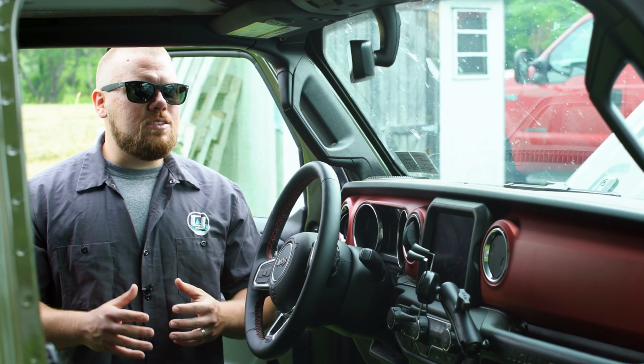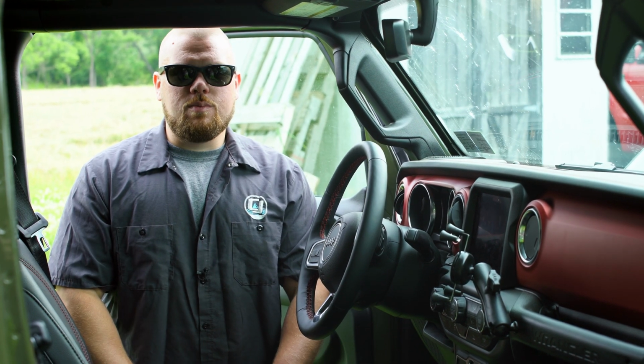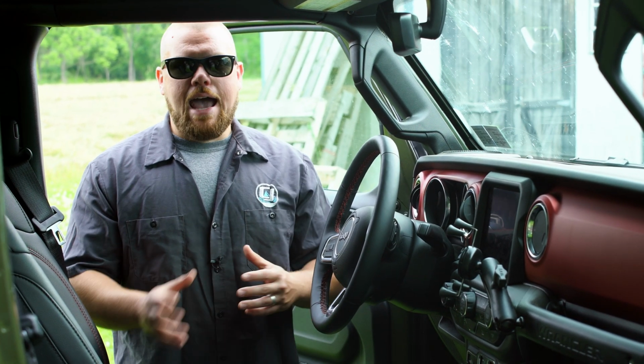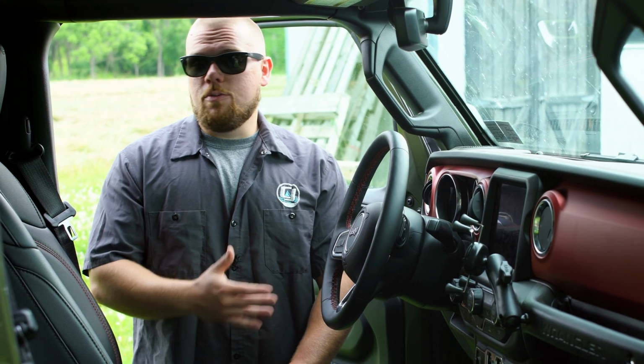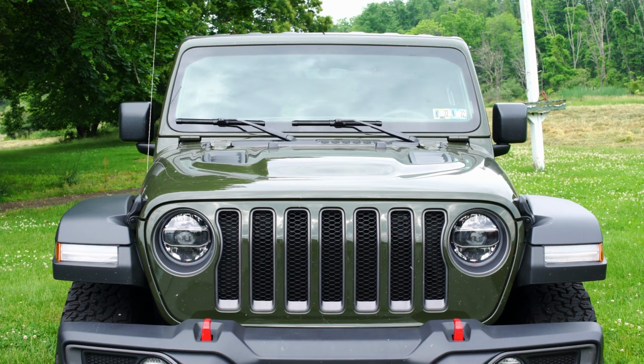However, on the outside, I do want to kind of change it up a little bit to a different accent color. So make sure you stay tuned to this one because we're going to show you some cool ways to accent the Sarge green if you have one or you want to see what it looks like before you do buy one. Well guys, that was a quick walk around of my brand new Jeep Wrangler.